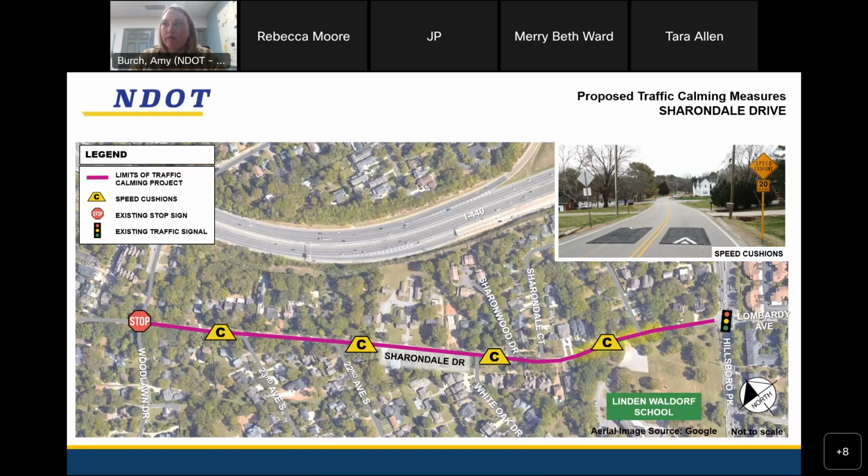There is a lack of sidewalks. There are bus stops near the street. There is a level of speeding and volume on this street. So that's why this was selected, and we're hoping to target some of those things and slow drivers down through this. So I'm not hearing any major opposition to the speed cushions. It sounds like we're liking the cushion idea.